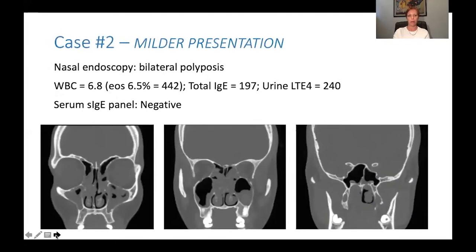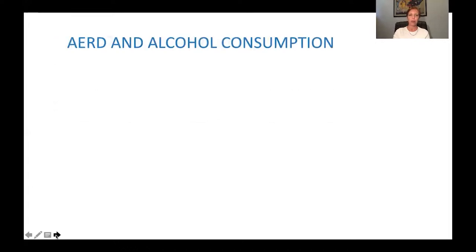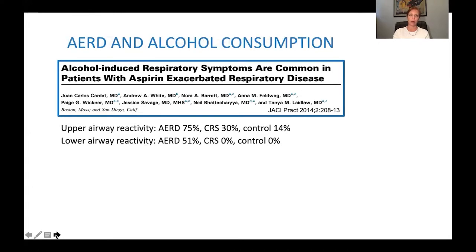Bilateral polyps are seen once again on nasal endoscopy, and you can see some scattered opacification and mucosal thickening of the sinuses on CT. Patient does have some peripheral eosinophilia, somewhat elevated total IgE and urine LTE4, but negative environmental allergy testing. So what about the alcohol consumption question?